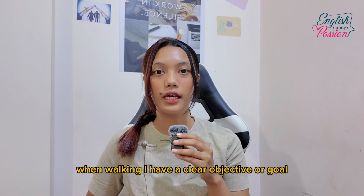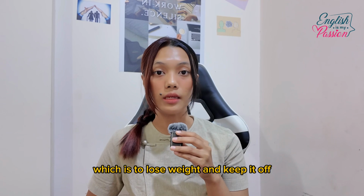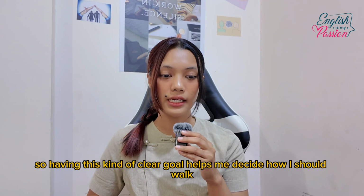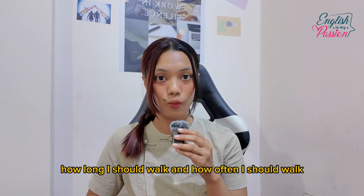When walking, I have a clear objective or goal, which is to lose weight and keep it off. Having this kind of clear goal helps me decide how I should walk, how long I should walk, and how often I should walk.